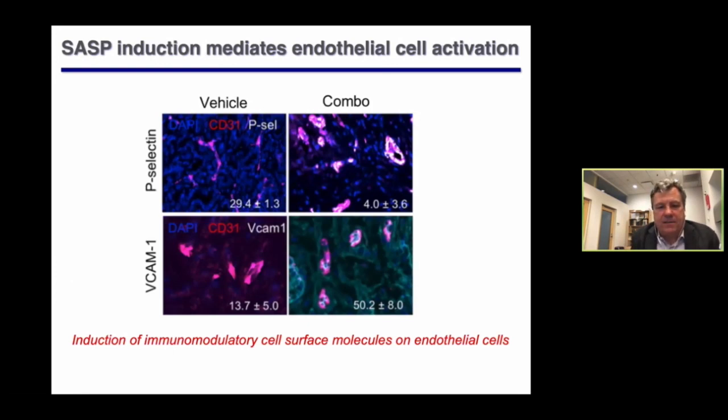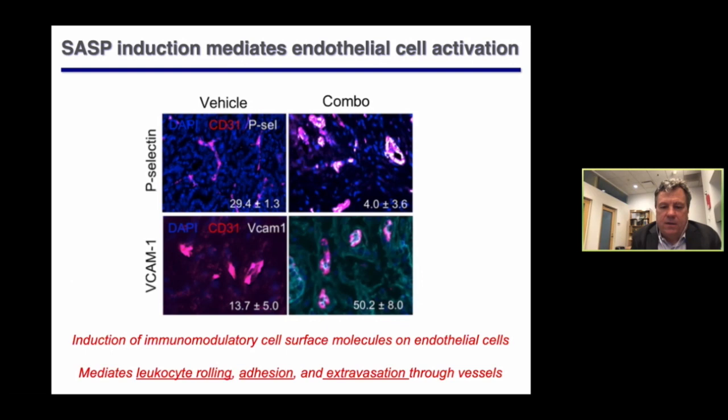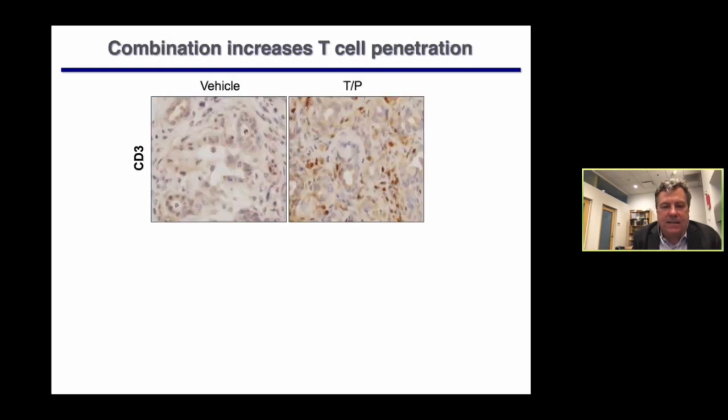Now, in addition to more blood vessels in these tumors treated with the drug combination, we also noticed that the endothelial cells had markers of activation, which often can occur during inflammatory response. One of those is P-selectin. You can see that in the upper right. Another one is VCAM1. And not only does this suggest an altered state of the endothelial cells in these drug-treated tumors, but it's also known that activated endothelium can stimulate leukocyte uptake into the tissue. And indeed, when we look at T cells, in this case, CD3 positive T cells, in tumors treated with the combination, you can see substantial infiltration of T cells into the tumor.